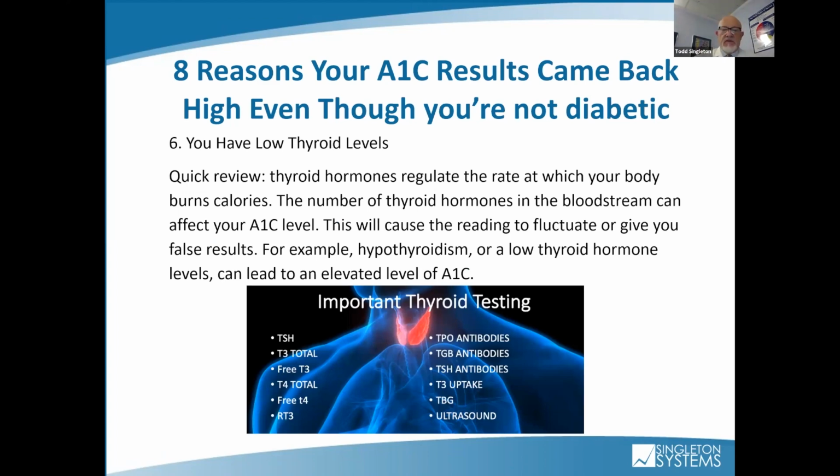You have low thyroid levels. Thyroid hormones regulate the rate at which your body burns calories. Your thyroid releases T4, and the TSH test, thyroid stimulating hormone, measures that. The T4 is released, goes through your liver, and becomes T3, which is more of a burning hormone. But the thing is, most doctors don't measure the free T3 and all that. So they put a patient on levothyroxine, some kind of synthroid, synthetic T4.